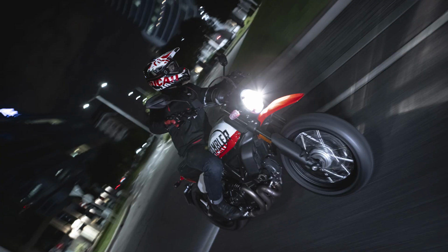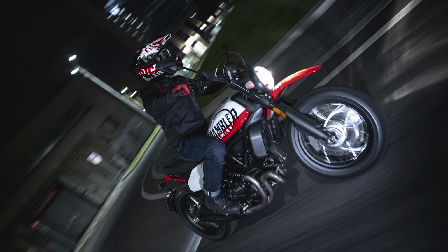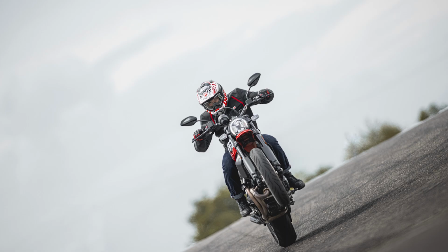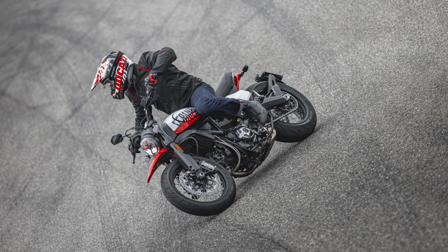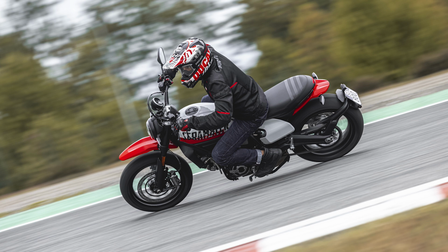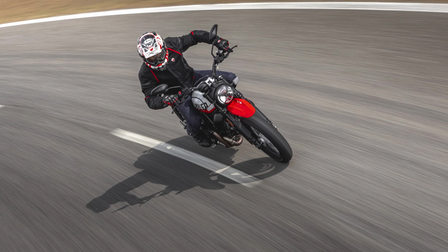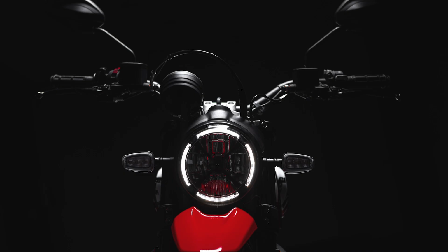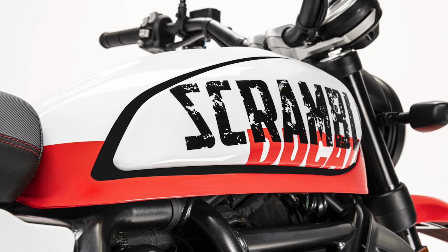Something new this year is that Ducati has decided to equip all Ducati Scrambler models with cornering ABS to ensure a high level of safety even when braking with the bike at an angle. Now, for my European followers, all Ducati Scrambler models are also available in a 35 kW version for A2 license holders. Both new models of the Ducati Scrambler range will be available at dealerships in the Ducati network from November 2021, so in a few weeks.